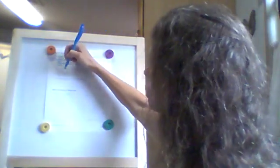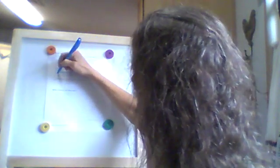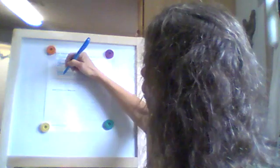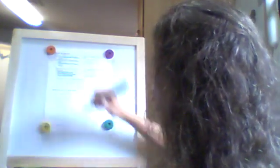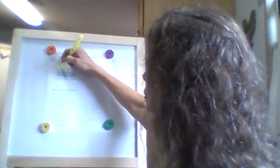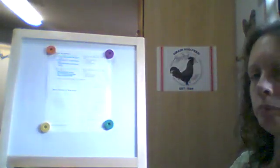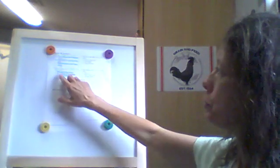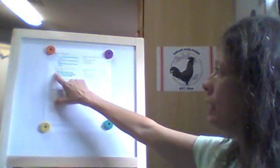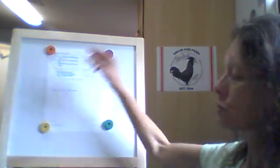Number 2 choices are A, they kill the king cobras, B, they worship the king cobras, or C, they eat the king cobras. The question says, what do some people in Burma do with king cobras? What do they do? The people in Burma, some people, not all people, some people in Burma do this. If you think they kill the king cobras, circle A. If you think they worship them, circle B. And if you think they eat them, circle C.